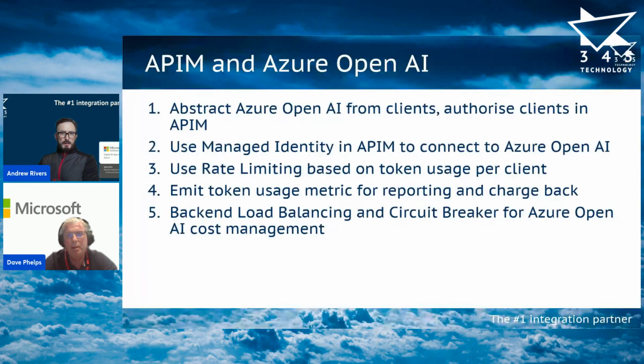So just to recap on what we've done there, having people connect directly to OpenAI is not a good idea, because what you'll end up with is people spending a lot of money, but you've got no visibility on who's spending it, or no control over who's spending it. Whereas with that simple API Management example, by emitting those usage tokens, we can actually say, okay, this department's used that much, this department's used that much, and so you've got the ability to charge back, but also you can prevent abuse of the whole service.